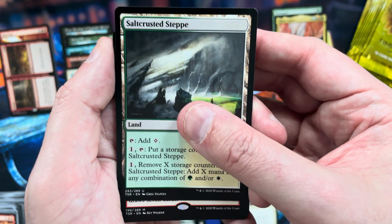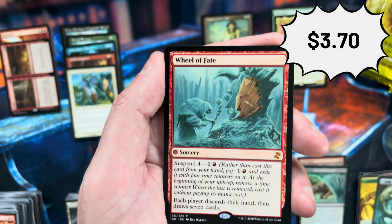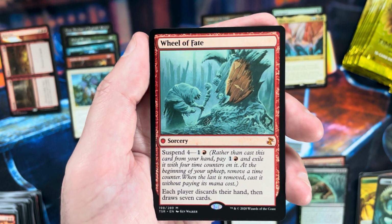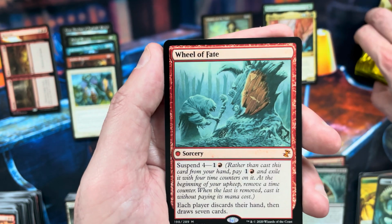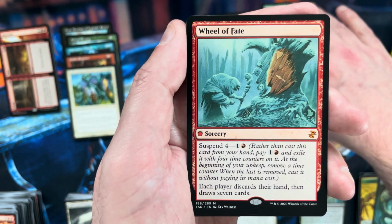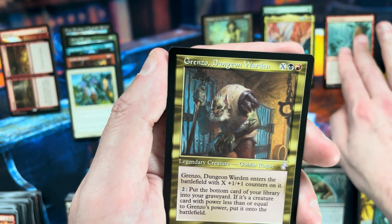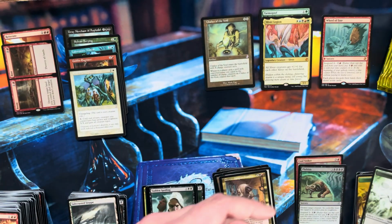Salt Crusted Steppe. Another mythic is Wheel of Fate. Hey, neat. So that is one of the more, say, womp womp mythics. It's probably $2 to $3 is my guess. But it's not one of the high end. But at this point, I am not complaining, given that we have a Goyf and a Sliver Legion. But there you go, Wheel of Fate. So that's our third mythic. Grenzo, the Dungeon Warden, as our time shifted card.